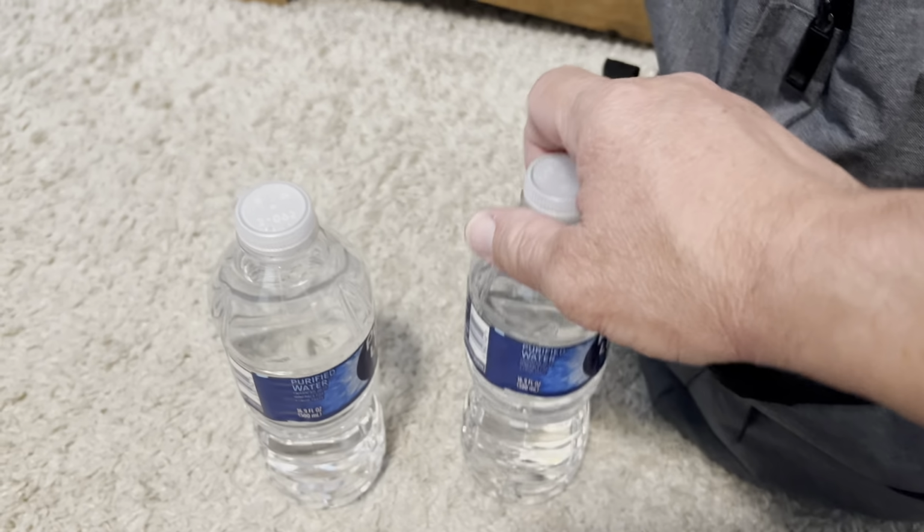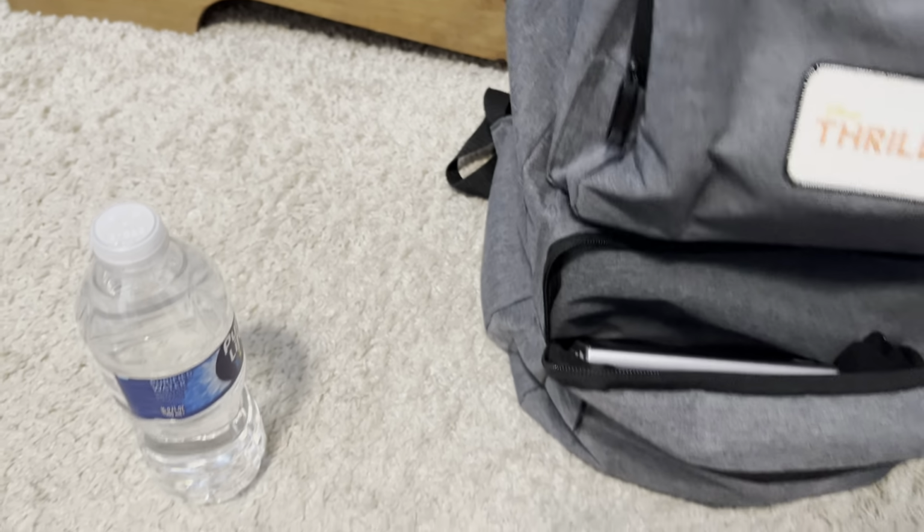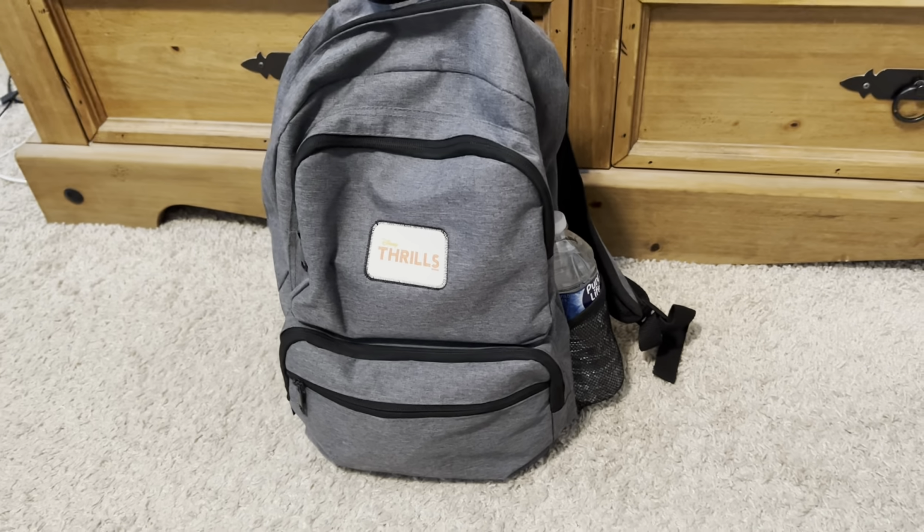Then I get my two bottles of water because I try to not buy as much water in the parks, but obviously you can only carry so much. The bags get really heavy. So I have one in the bag and one goes on the side over here. All right, the bag is packed and ready to go, in the car and ready to go.